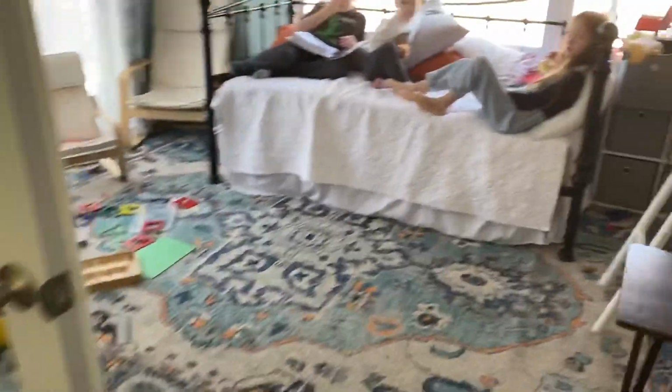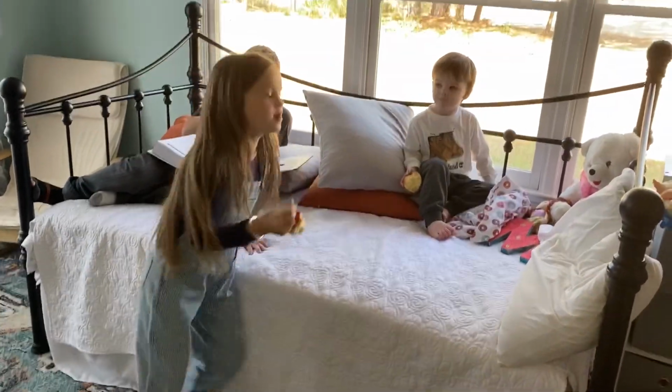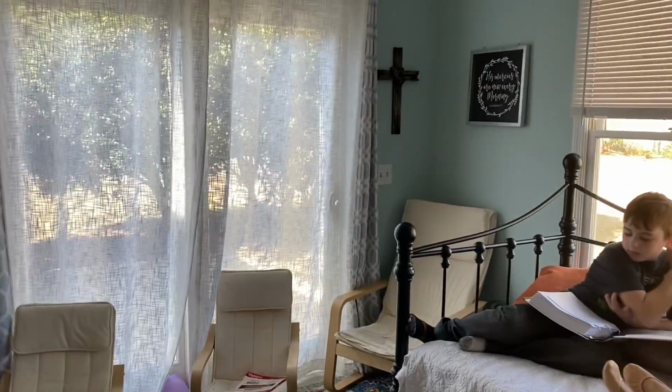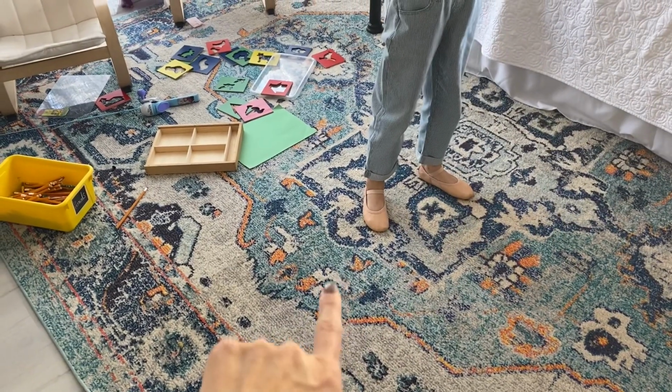So it's actually working pretty well, and it's a really comfortable place for us to sit and do our homeschool. Look, while we're doing our homeschool, we can sit on the bed and relax. And it's really bright. There's a lot of natural sunlight in this room. It's very comfortable. We got this rug on Craigslist. It was a brand new rug.